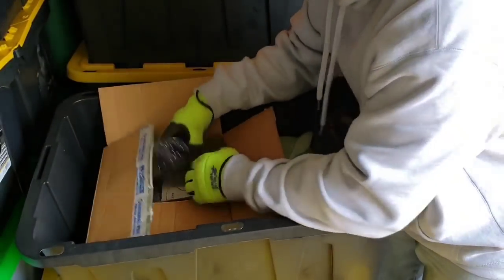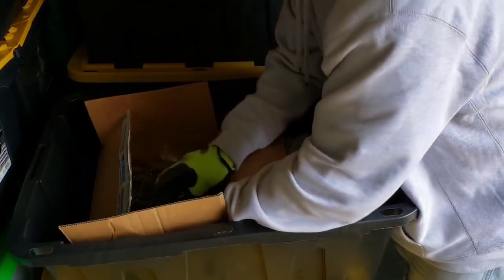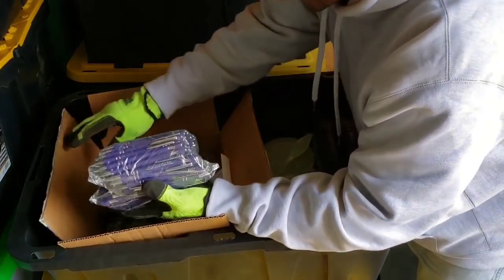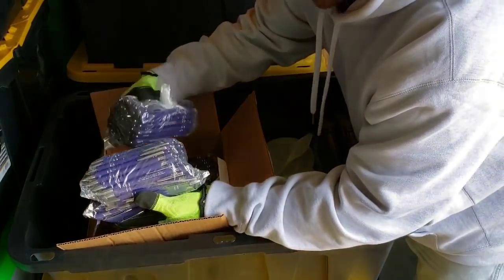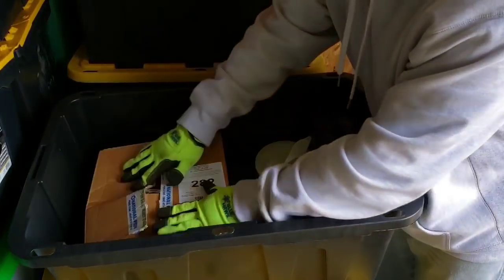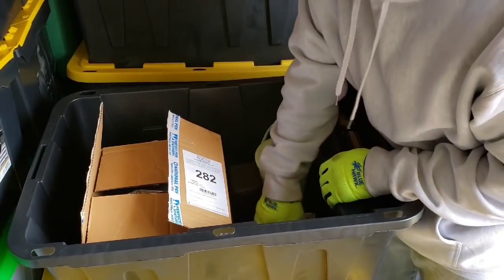As a matter of fact, look at this. Oh my goodness, it's so heavy. An entire box in the tote of his business pens, and there are tons and tons of them. So not only did he give out freebies, he was obviously getting freebies from everywhere as well.